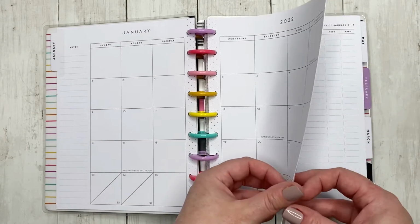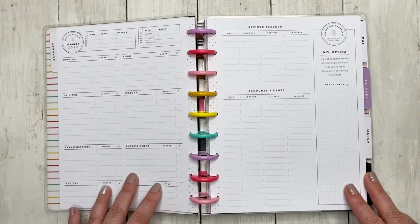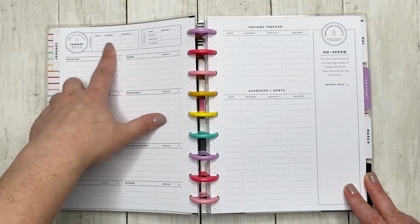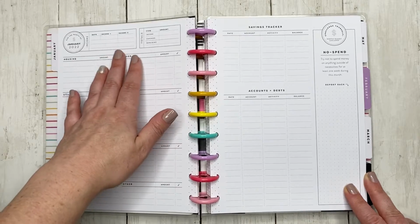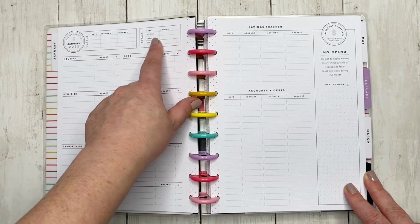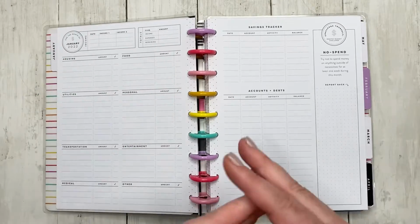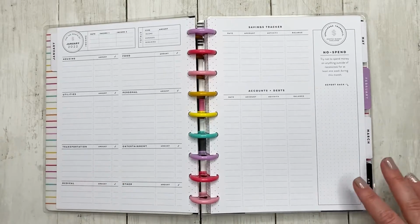And then you go into the written overview, which is what I like to refer to it as. So you have places for incomes, and I like that they have multiple incomes, which I think is really cool. You have a place to put your income, your expenses, and then what you actually had remaining, so you can make sure that everything adds up correctly.